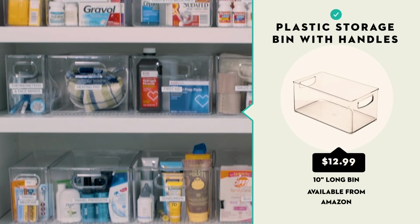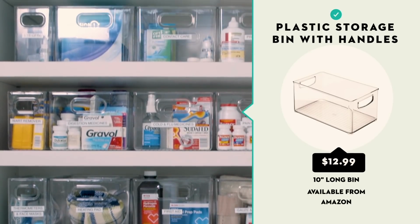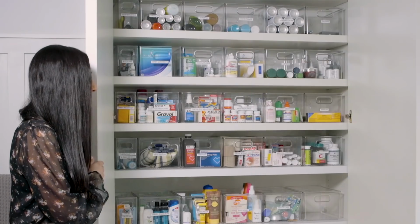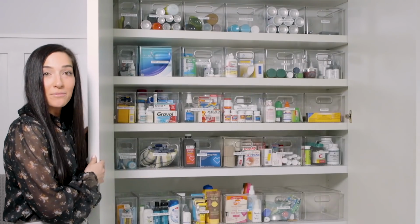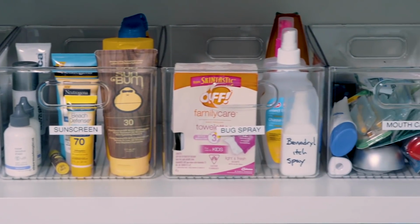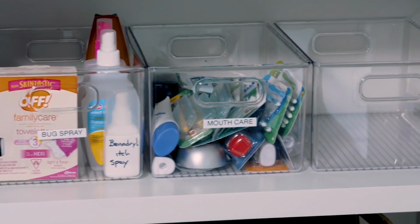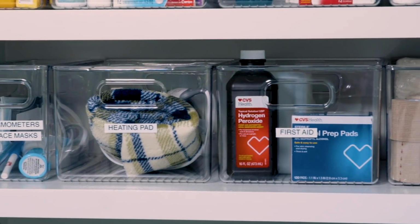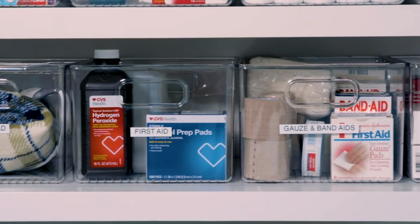So what we did here is we did bring in some new streamlined bins, and we continued with the labels, so we did label everything. We edited with Jane, so she did get rid of a lot of old, expired items, and then we really got detailed in sorting and categorizing everything.